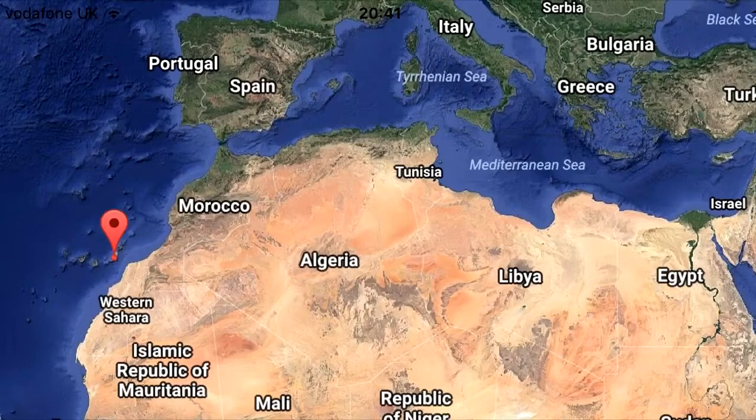If you were to tow a chunk of the Western Sahara 100 kilometers out into the Atlantic, you would have something like Fuerteventura. It's a great place to go for winter sunshine, water sports, and a stark, strangely beautiful volcanic desert landscape.